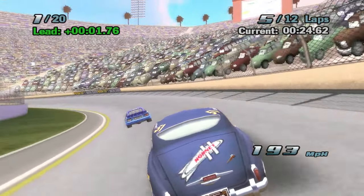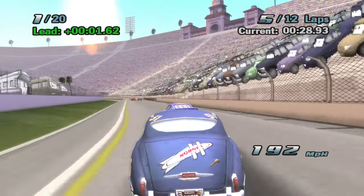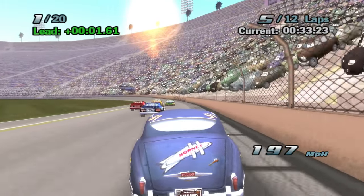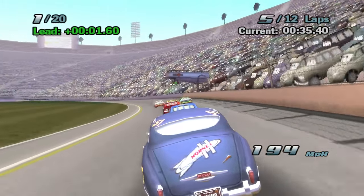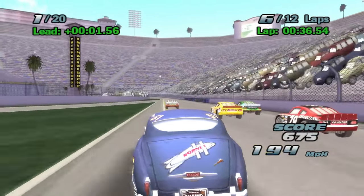Maybe it is. You can always tell when a racer's doing good, because he's having fun passing cars left and right. I don't know what's what. All I know is that I'm enjoying this race. We're about to hit lap 6 out of 12, and we are slightly over a second and a half in the lead. Looks like Doc Hudson is stuck in traffic.